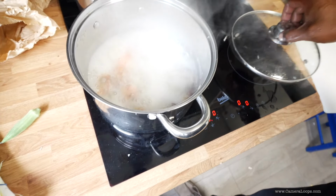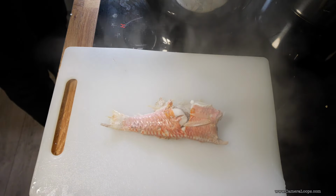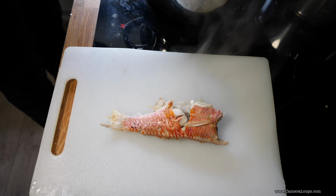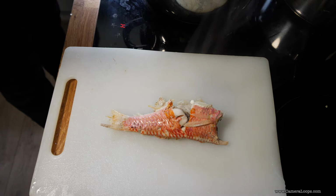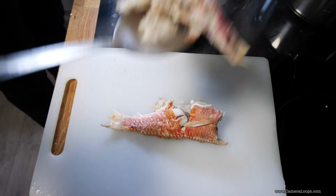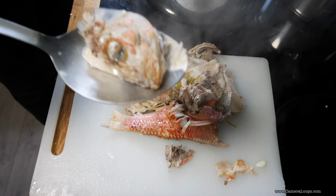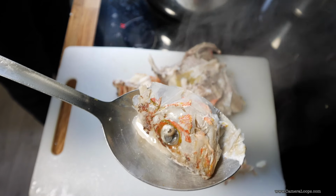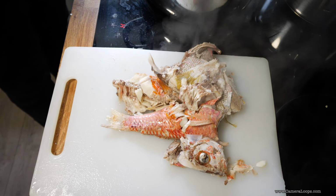The fish should be soft by now. There's steam. It messes up the camera. These are the cooked fish. Try not to break them up too much, because see that fish head? See the head boil out. There's nothing left. Softened it.